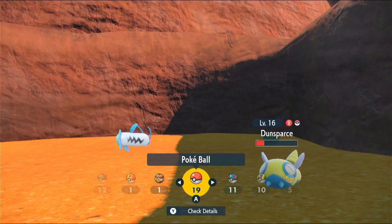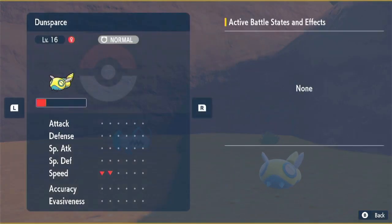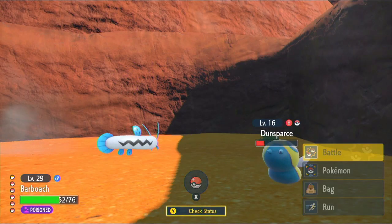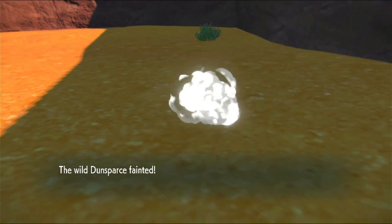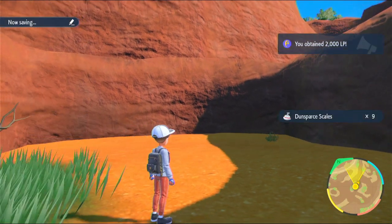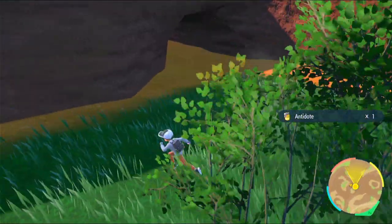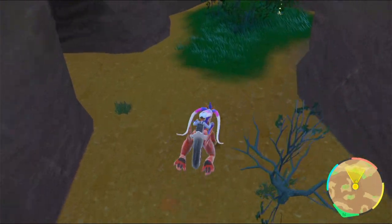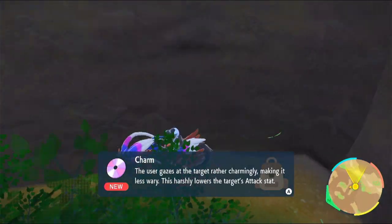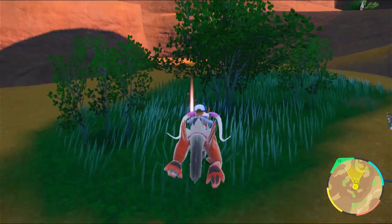Now, I guess I could just catch it. I get XP either way. What is this typing normally? Just normal. Yeah, I don't care that much. There we go. Somebody's gonna be upset by me not catching it. Possibly, I don't know. The one person who specifically wants this specific Pokemon with its specific type. Got Charm. Did I grab the other item? Yes, the potion. It just didn't show up for a second and I was worried.